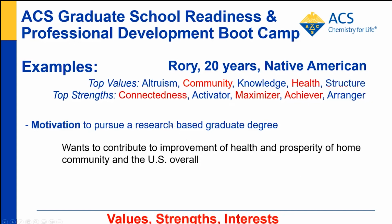Next, you talk about the motivation to actually pursue your degree. So for Rory, she talks about her values of community and health. She maximizes her strengths of connectedness, being a maximizer, and being an achiever. So here she jots down that she wants to contribute to the improvement of health and prosperity of her home community and the US overall. So in this section, she's going to not only show her values and strengths, but now also some of her interests.